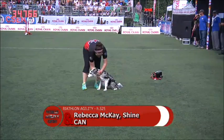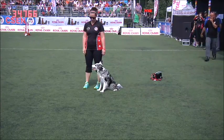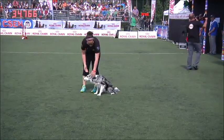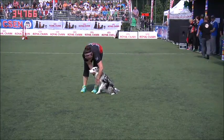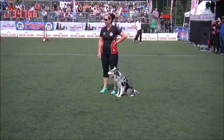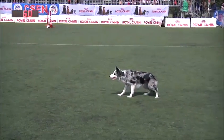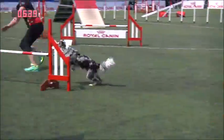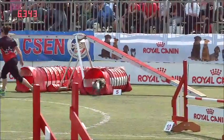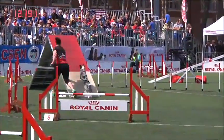Here comes one of our red hot awesome Canadians. This will be Rebecca McKay and Shine. Getting a little reprieve from the sunlight. And with only about 8 more dogs to go in this 525 category, will Rebecca McKay be one of our podium winners today for the biathlon? Only time will tell. This is Shine.